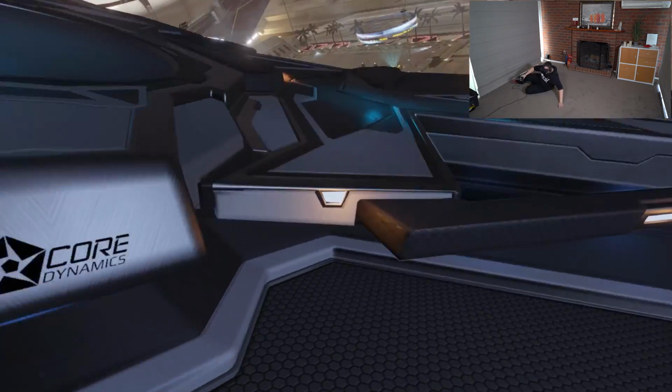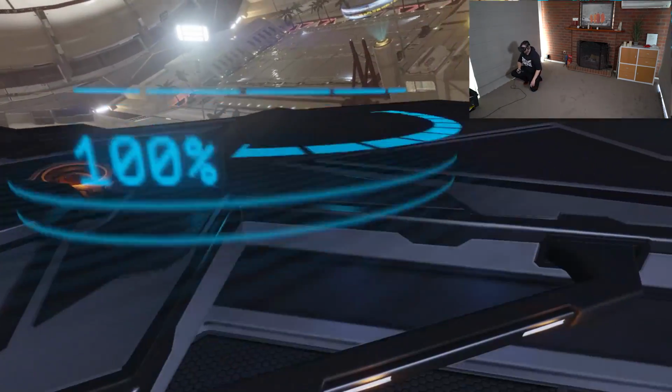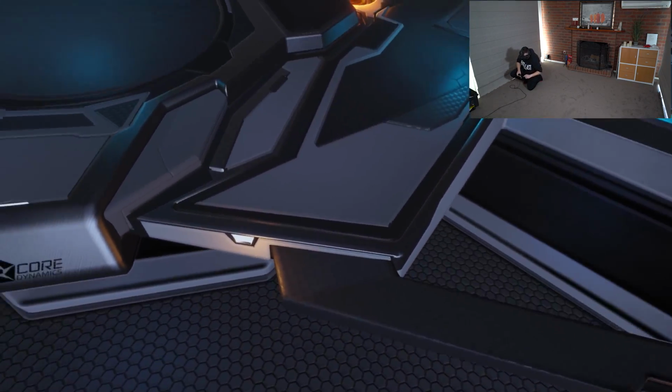I know you guys laugh at me when I lie on the ground, but the first thing I did when I got into Elite Dangerous in my friend's house was lie down on the ground and crawl around like an idiot because I wanted to see these things that I'm now showing you.